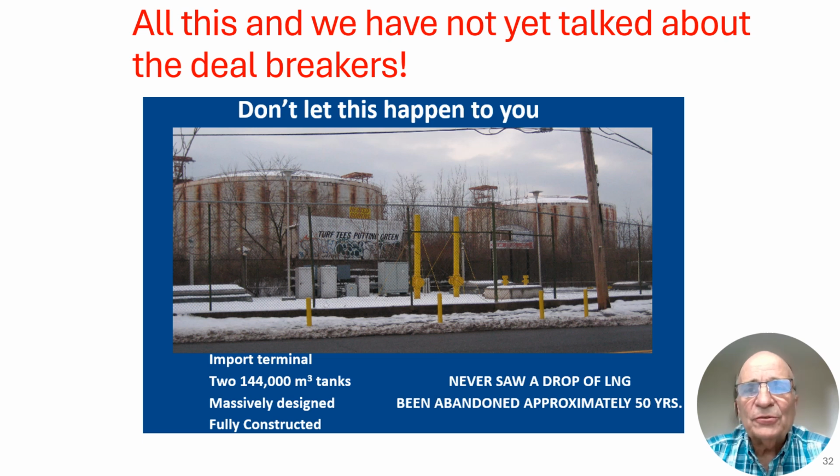Also, in order to vaporize, you must make sure that your plant is still there at the end of the day, meaning that you have to have everything else that supports your operation: good public relations, good government relations, abiding by code requirements, etc., to keep your plant open. This is a plant that was totally built. Its first cargo, this was an import terminal, its first commissioning cargo was en route to the plant when its operating permits were pulled. And that was because of poor, or let's say inadequate, public and political liaison.